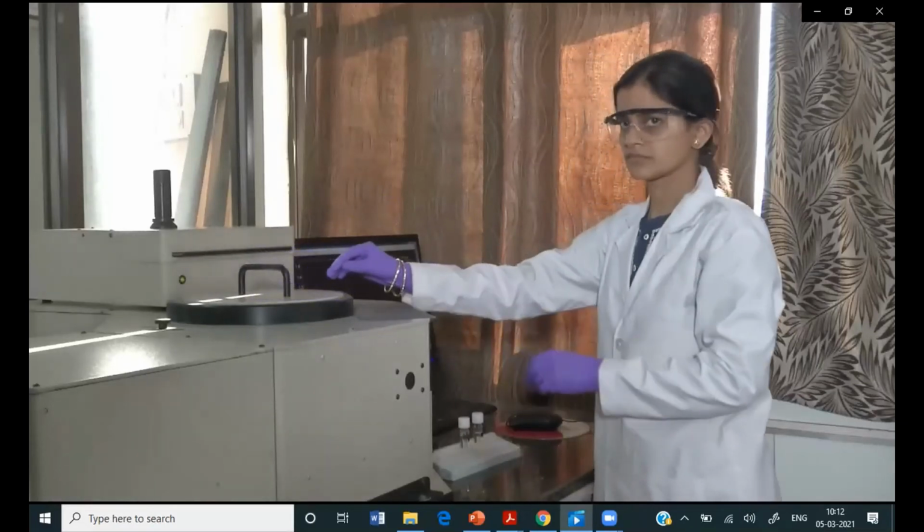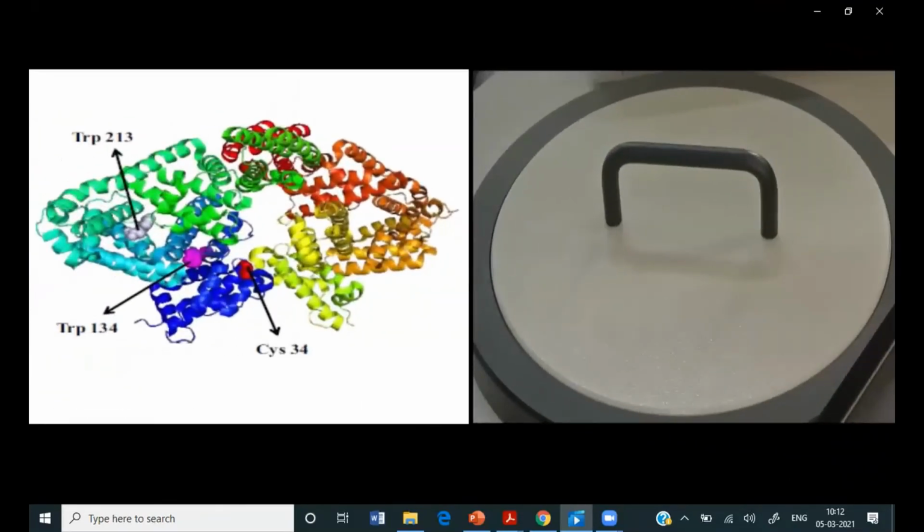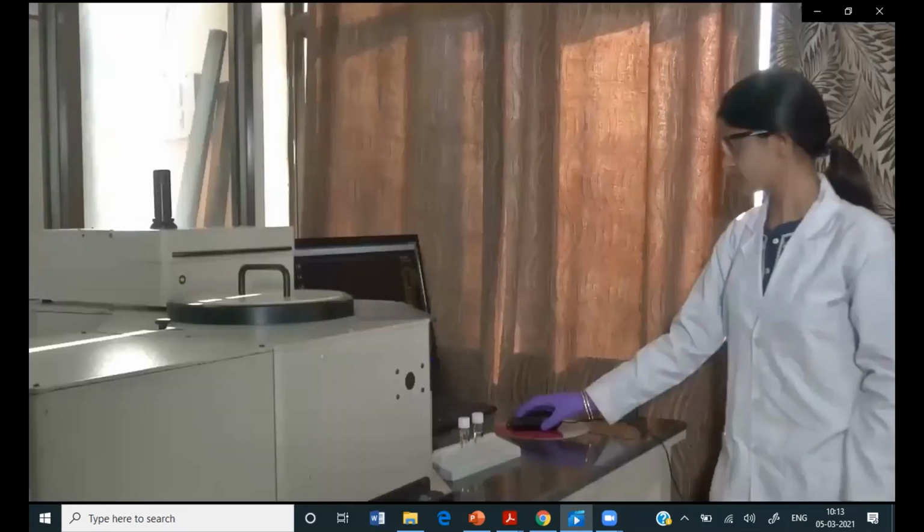She has put in a sample, which is BSA. BSA is a protein. Its full form is bovine serum albumin, a serum protein derived from cows. As you would remember from our discussion, this protein will have some intrinsic fluorophores, and the fluorophore that she is going to focus on is tryptophan. This protein BSA actually has 2 tryptophans. So she is going to show you how to acquire the spectrum of tryptophan in this protein BSA.